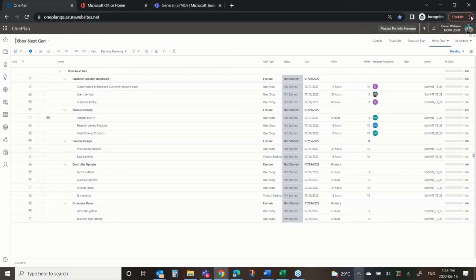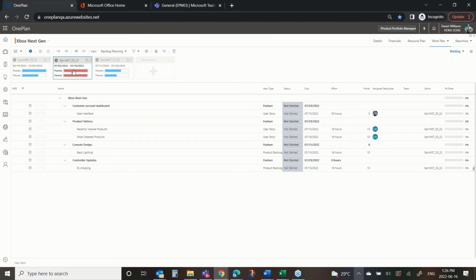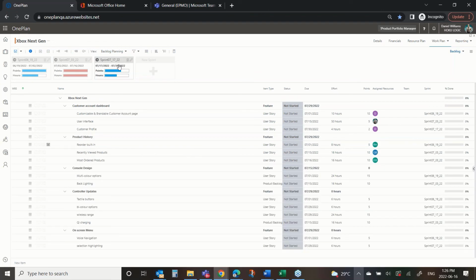So if I come over here, just let me move something out of the way here. If I come over here and go show sprints, I've got different sprints. Each sprint has some user stories from each of the different features that we are working on. This sprint's a bit overloaded, so we might want to move some stuff around because we have some availability in this sprint. So I've defined, in this case, just quickly, 3 sprints of how we're going to roll out or develop this capability as part of this product development.